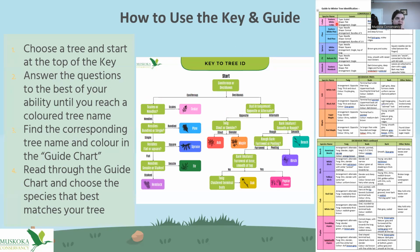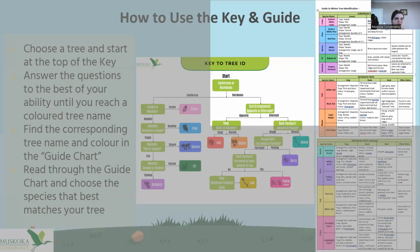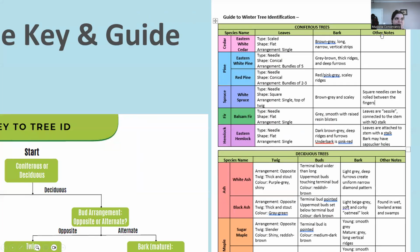So then I've got the guide handily color coordinated. Let me zoom in a bit closer for you guys. So we ended at pine, and that's blue. So you find the pine category here. And we've got more specific information for the leaves, the bark, and then we have got some other notes as well. So once you narrow it down in the key, you'll see the more specific information in the guide, and you can narrow it down from a family group to the specific species.